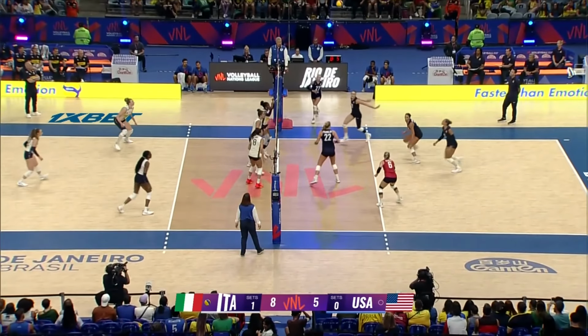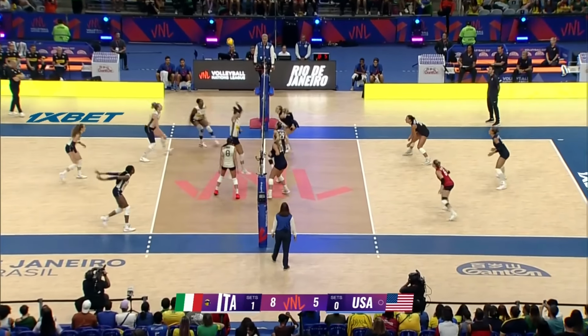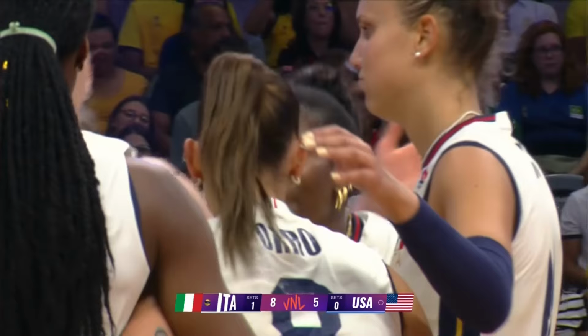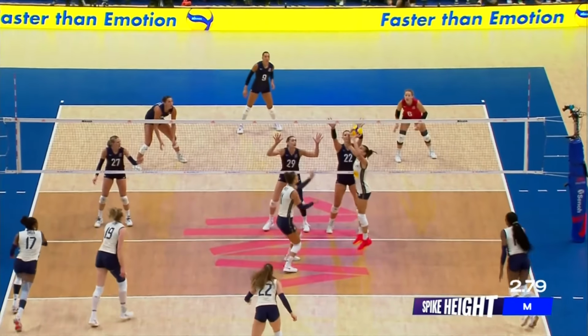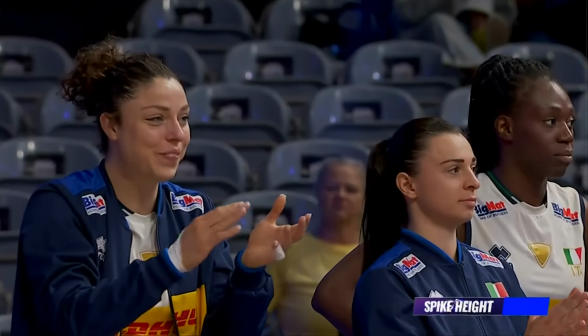You mentioned the shots, Emily. We're seeing an awful lot of them in this rally. Oro outside to SYLLA, snapped down. And this is what happens when you can't put pressure. Beautiful up though by Morgan Hentz in the backcourt. We're really seeing that defensive intensity pick up for Team USA.